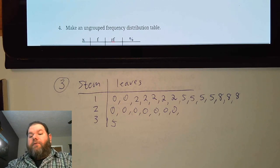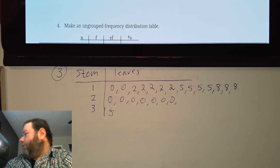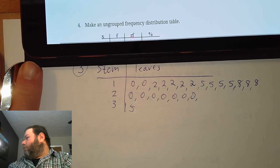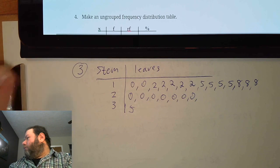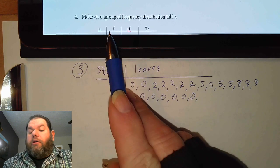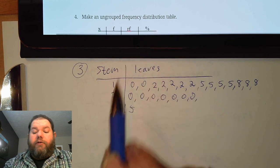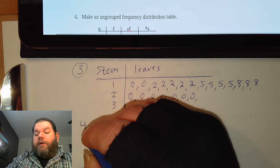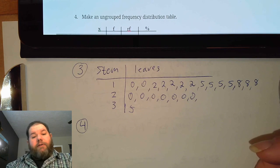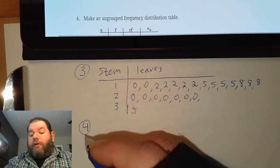Okay, next in number 4, we want to make an ungrouped frequency distribution. Now we want X, we want F, we want relative frequency, and they also include percentage. I never really separated those two, but the person that created this test did want us to separate this, so we could do that pretty easily though.